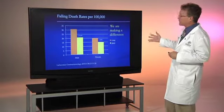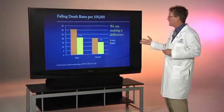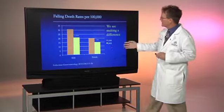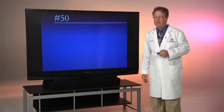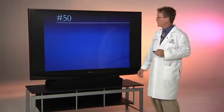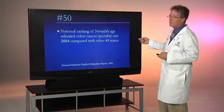How are we doing? Well, if you look over the last 15 years, between at least 1990 and 2005, we've had a reduction in colon cancer mortality by about 30% in both men and women. So colon cancer screening seems to be working, but we have a long way to go. It's often been said that Nevada is at the bottom of every good list and the top of every bad list. Well, here we rank number 50. We're at the top. Unfortunately, this is a bad list.